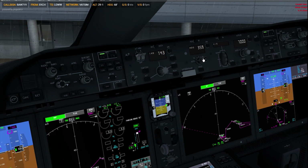Transavia 8933, read back correct. North Shuttle 7091, after departure contact approach on 119.8, wind 240 degrees at 4 knots, runway 22 right, clear for takeoff. Takeoff runway 22 right, and after departure 119.8, departure 009.